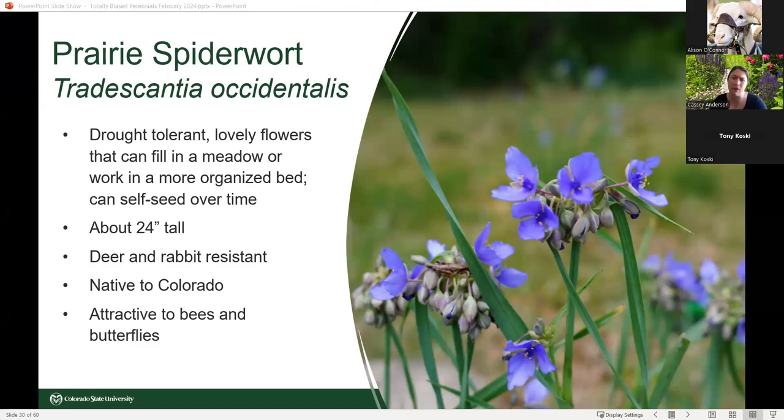All right, on to prairie spiderwort. This is our first native. There are varieties of Tradescantia that are not native that have different ornamental qualities, but the Tradescantia occidentalis is definitely a native variety that does very well in drought, but it can also go in a meadow or in a rain garden if you have one. It will self-seed a little bit over time, but it is not hard to manage if it goes somewhere that you don't want it.